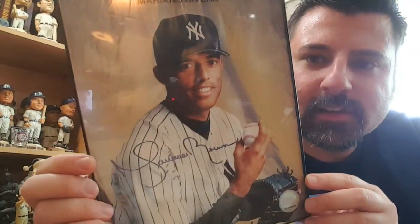And we have here a signed picture of the man himself, number 42, Mariano Rivera, the greatest closer ever. There he is with the signature. Mo. Then we have another one here of Wade Boggs, signature of Wade Boggs after the 96 World Series, riding on the New York City NYPD horse. And then we have another one here of Alfonso Soriano, number 33, just nailing a ball. Got a lot more to go.